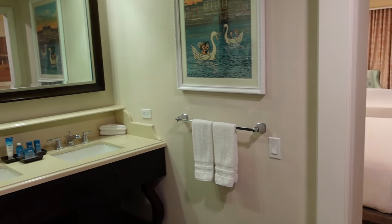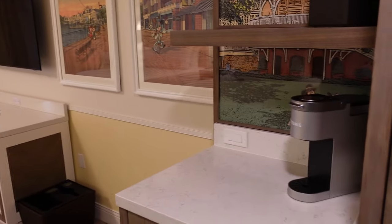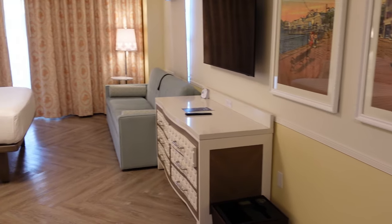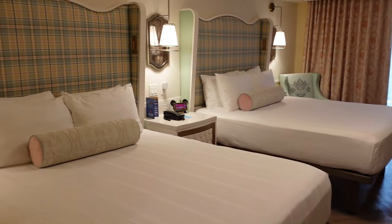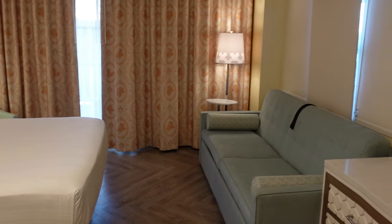So for a quick overview, you walk in and you see the bath, right? And then we've got the beverage cooler. And then we're just straight into the bedroom here, the two queens and the day bed with Hey Disney. It's very calm, it's very light.